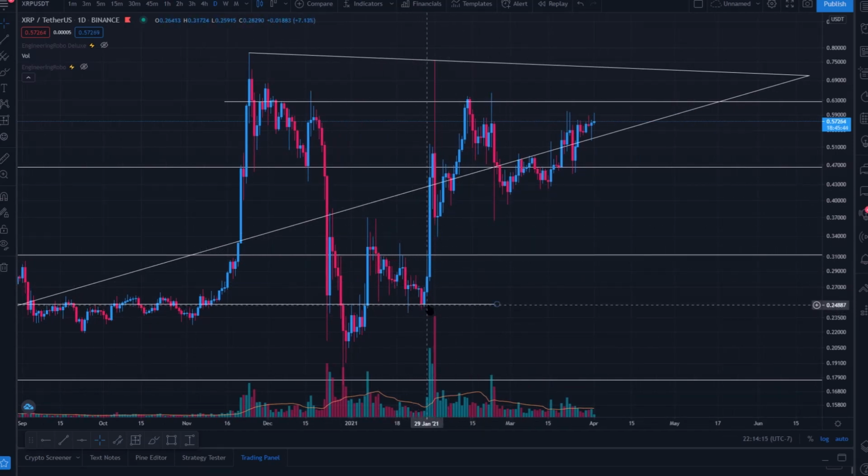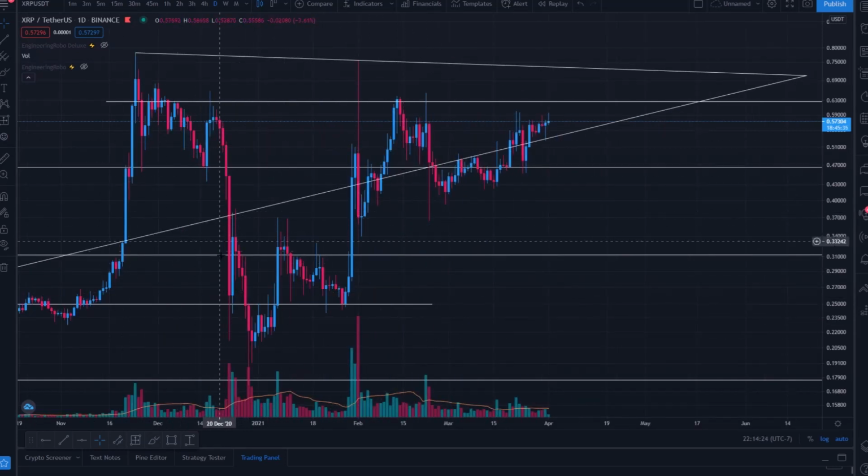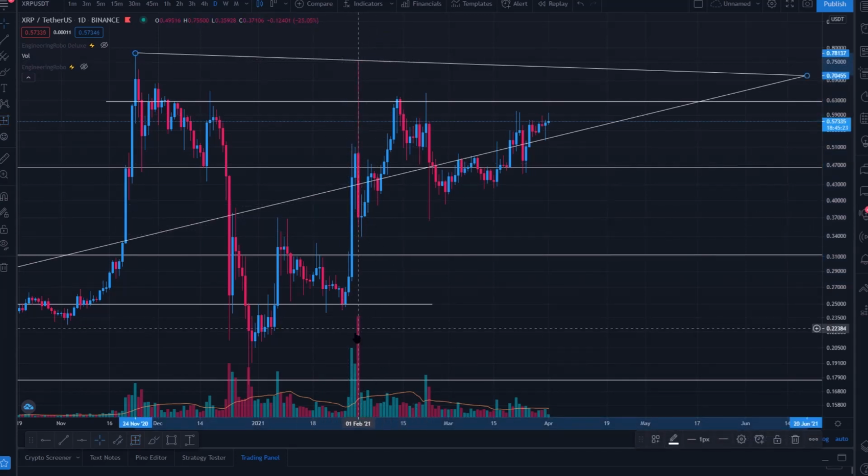After bouncing off of the 25 cent support line yet again, a significant level that we interacted with for several weeks prior to the massive pump and dump, hard bouncing off of it, rallying another roughly 200%, I believe. Yeah, pretty much 200% in 5 days. So in pretty much less than a week.